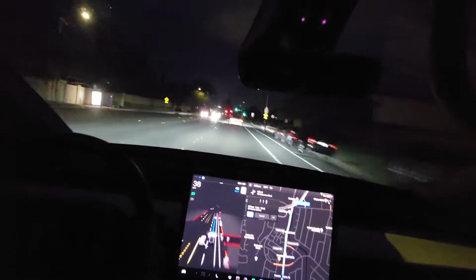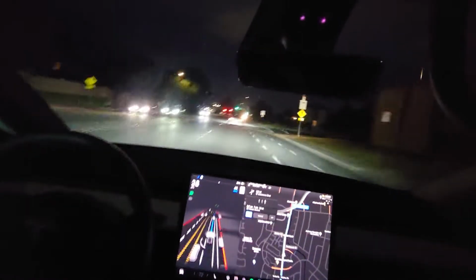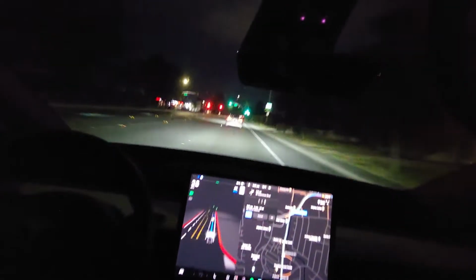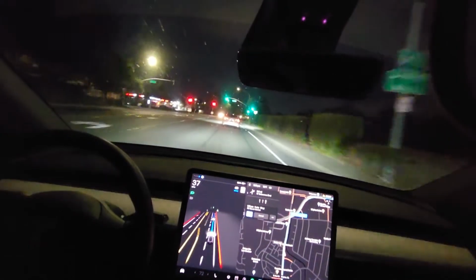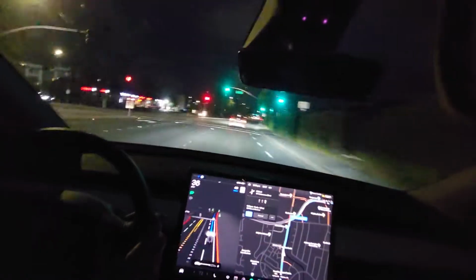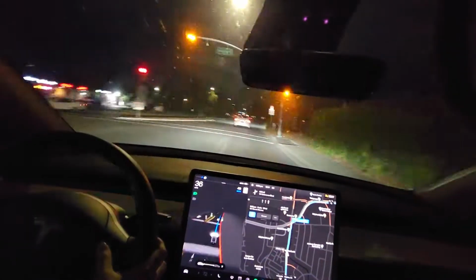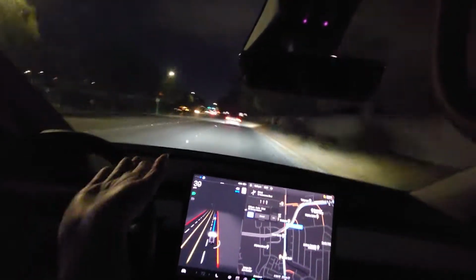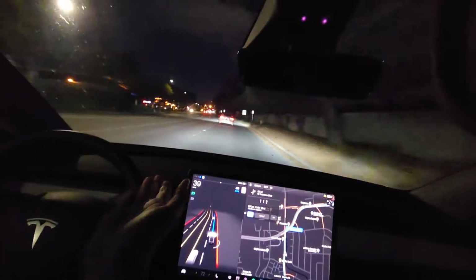Okay. I was worried that the car was going to complain and tell me I'm... oops, that's not what I was trying to do. Nope, that's not what I'm trying to do. I'm trying to change the following distance. Okay, make sure it stays at 7. I don't know how that's 7 car lengths. To me, that's more like 4.